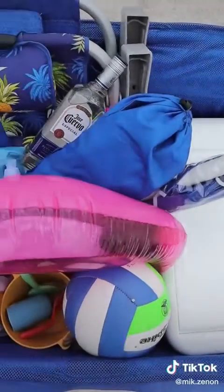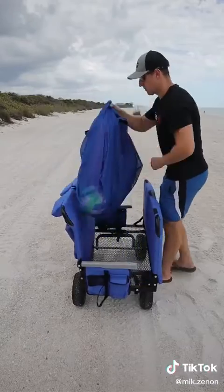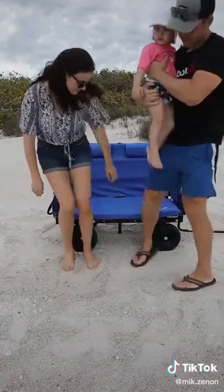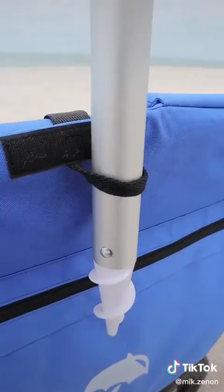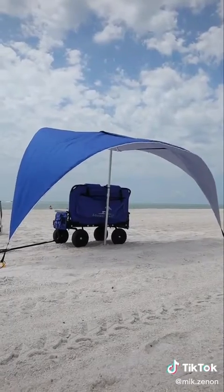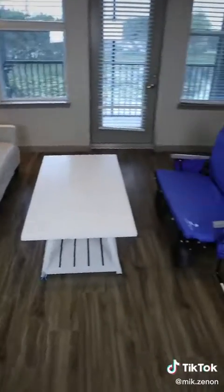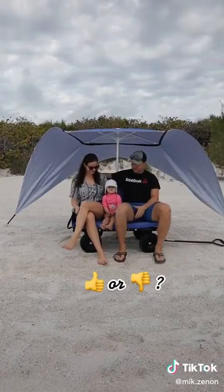Not only does it provide ample cargo storage, but once you unload, the beach wagon converts into a two-person lounge sofa with padded seats that can seat up to 500 pounds. It has an umbrella that secures to the back, collapses for portability, and is great for the ballpark, camping, or additional seats for guests. So, is this something you need or don't?